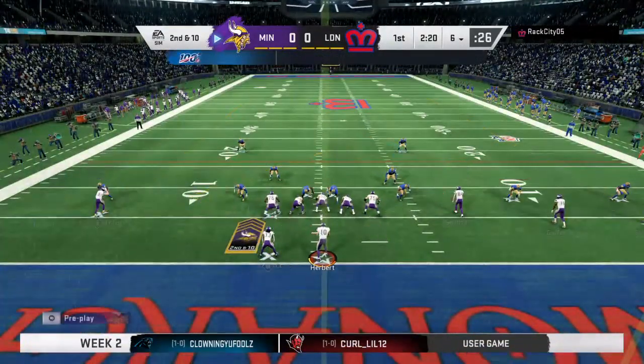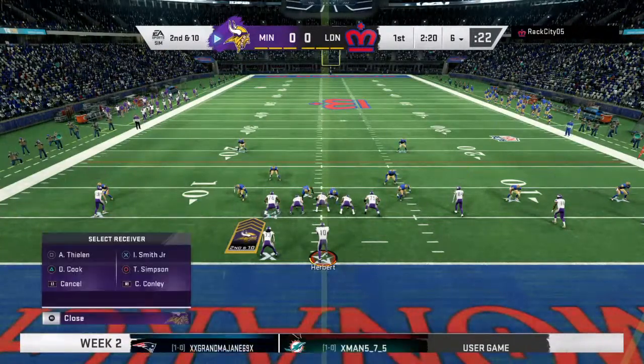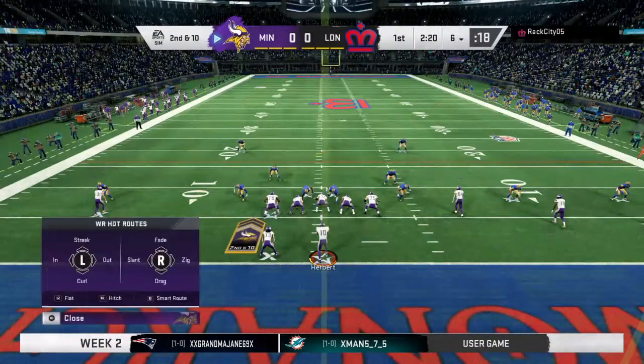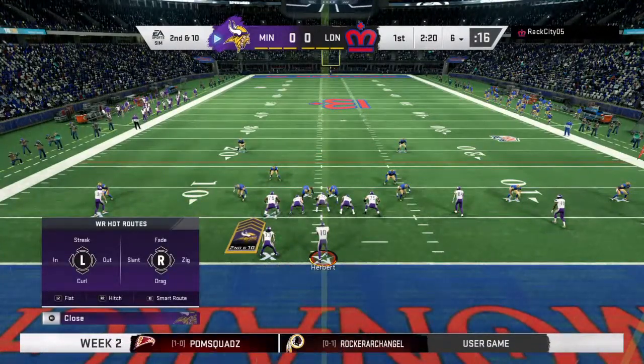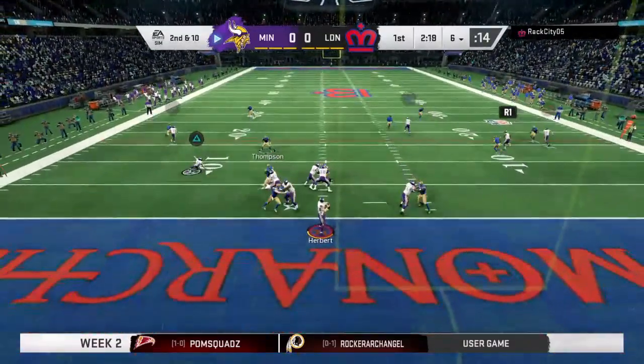Hey, Haywood! Here we go. Right here, guys. Mike 51. Mike 51. Go! Get it!